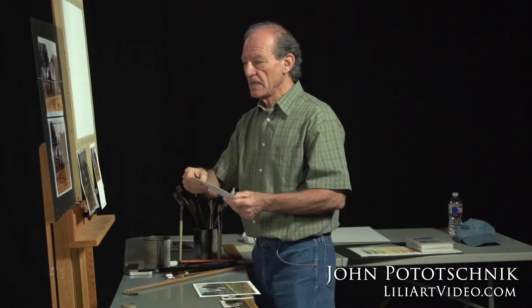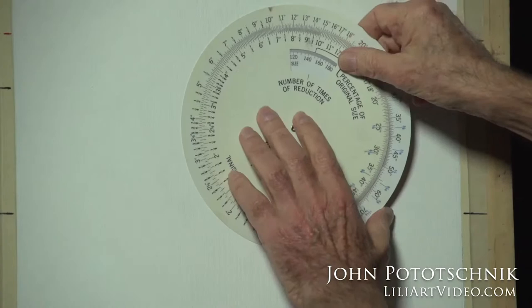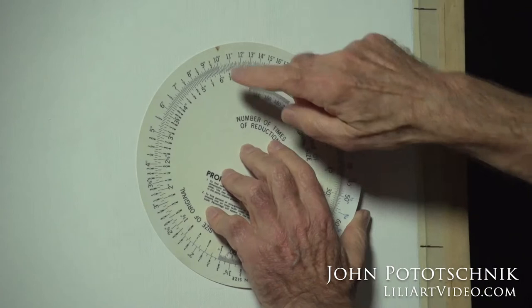0.618 would be about 6 3/16 of an inch on a ruler, on a dimension of 10 inches. The golden mean would be at 6 3/16 inches. That would be a mark. I'm going to show you that on this canvas here. This wheel will also do that. If you set everything on 6 and 10, there's 6 and 10 lined up. Everything around this now will be helpful.